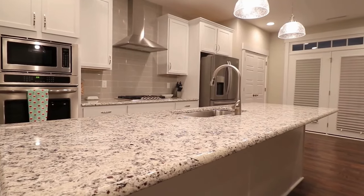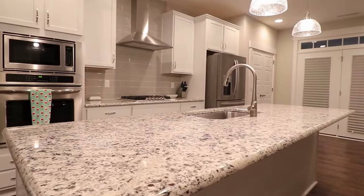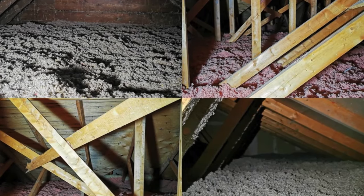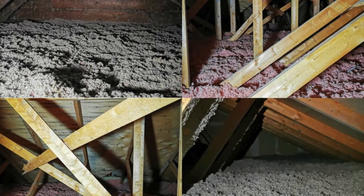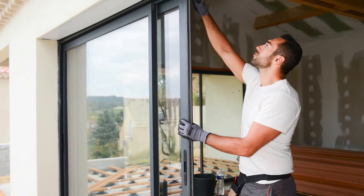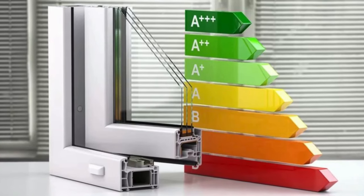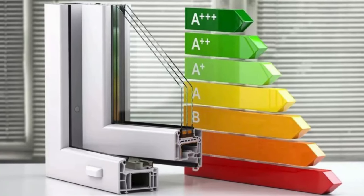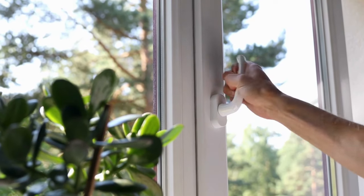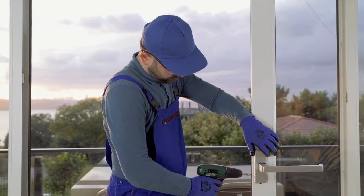Proper insulation in walls, roofs, and floors helps maintain a consistent indoor temperature, reducing the need for heating and cooling. High-quality insulation materials like cellulose, made from recycled paper, and wool are excellent eco-friendly options. Energy-efficient windows, such as double or triple glazed windows with low emissivity coatings, can significantly reduce heat loss in winter and keep homes cooler in summer. By prioritizing these design choices, homeowners can enhance both comfort and sustainability.